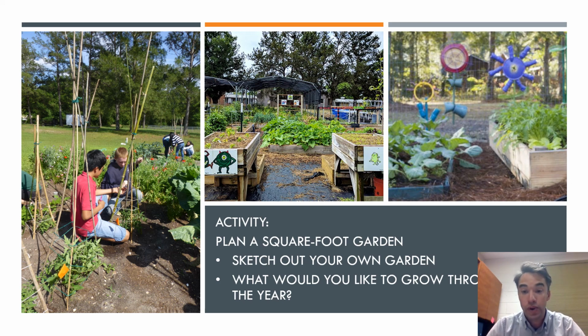But use the resources that you have within the resource links of this video, and look at those different plants. What would you like to grow? What would you like to plant, and how much? So go ahead and start sketching out your own square foot garden that you would like to see within your landscape.